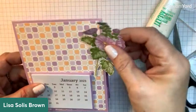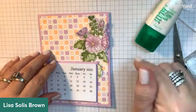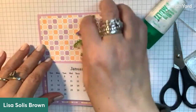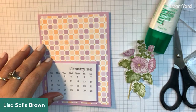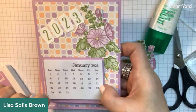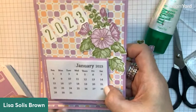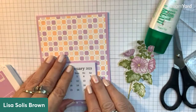All right, so that is going to go here. Then I wanted as much of my flower to show. So you can arrange this however you'd like. If you're using this image, which if you have the stamp set you can use, or you can use another floral image and just put it up here. But I'm going to give you 4. Let me show you the finished calendar. I'm going to give you 4 punch pieces here for the 2023. You may not want to use those, and that's fine. You can write 2023 if you don't have the stamp set. It's totally up to you. But let's go ahead and get this assembled.